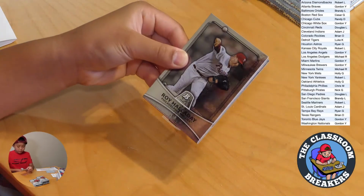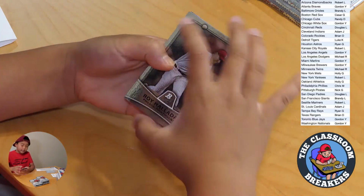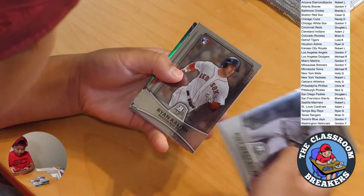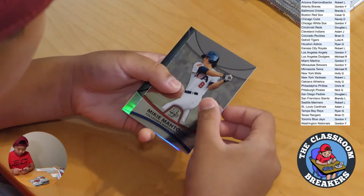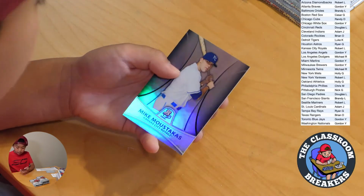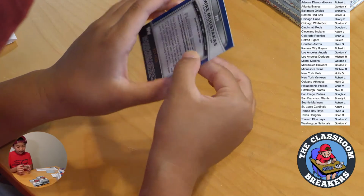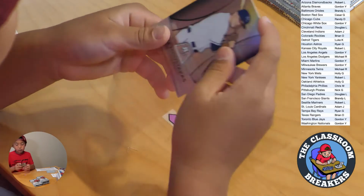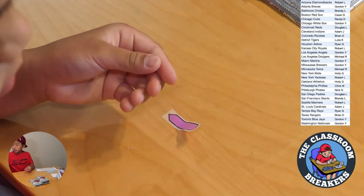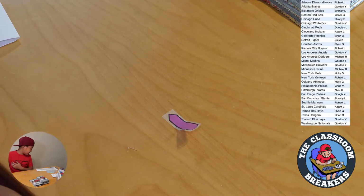Oh, we got a recent player numbers card. Roy Halladay, Ryan Kalish, David Wright, Mike Guy Maktuk, and Mike Moustakas out of 999. So this is a recent player. One of the Kansas City Royals. Congrats, Robert L.